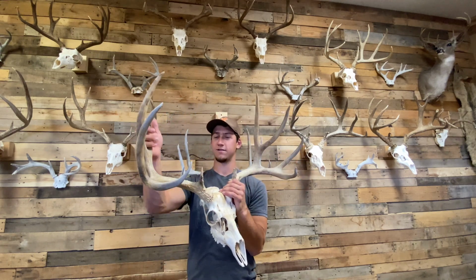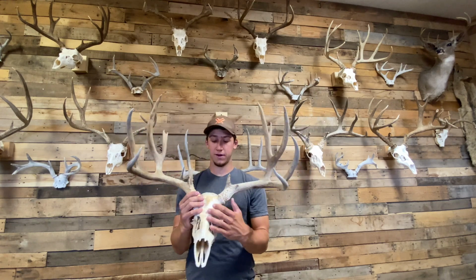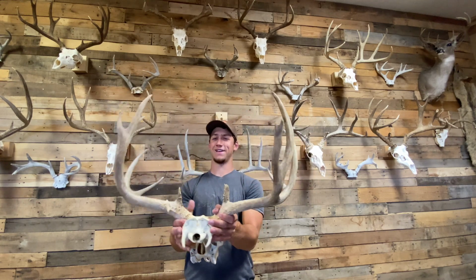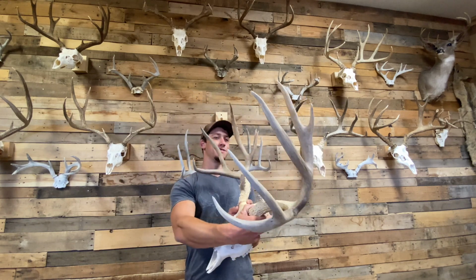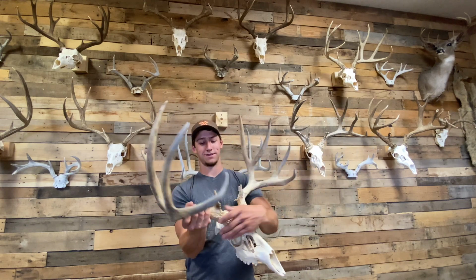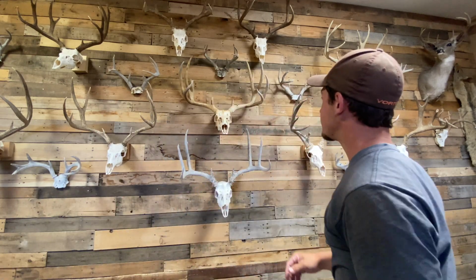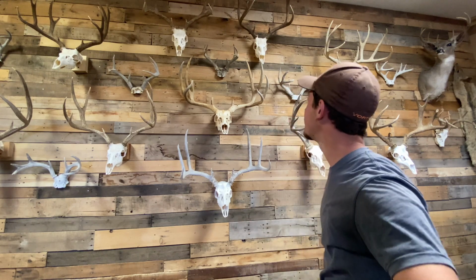This was, I think this is my first deadhead I've ever found. And he was pretty rotted up and stuff, but I got him cleaned up decently good. Just a giant. We were like, you gotta be kidding me. The first deadhead I pull out, and this thing's just huge. I couldn't believe my eyes. We were going crazy. Just a massive buck. But anyways, just monster wide buck. Biggest deadhead I've found right there.